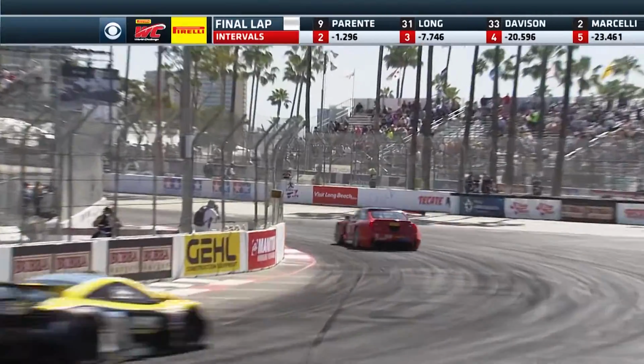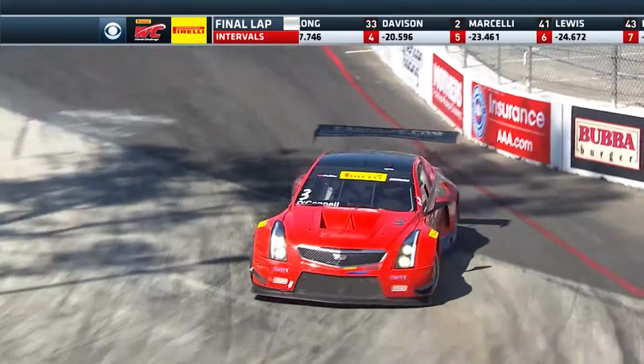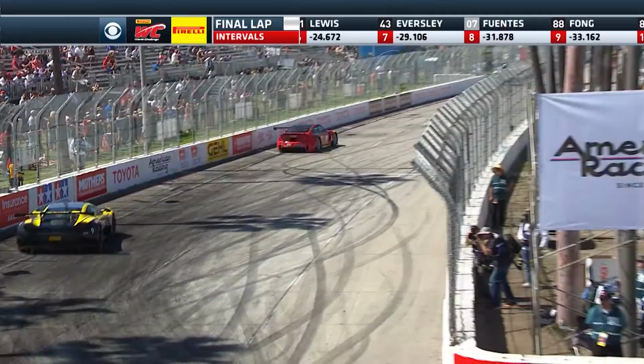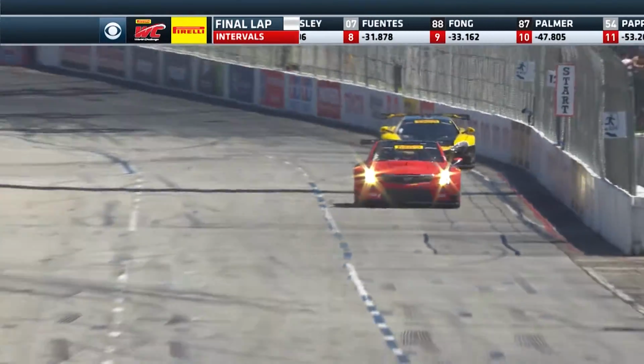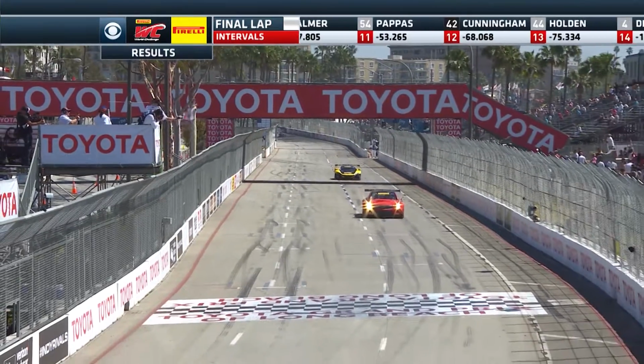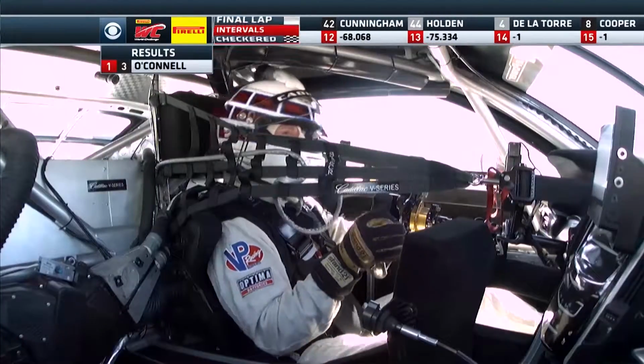Johnny O heading to the hairpin. He'll be coming around the final corner and heading to the checkered flag. Yeah, not a better feeling than leaving the last corner, leading a race to the checkered flag. I'm sure he's a happy camper right now. Parent, who was so overjoyed to take the pole here, will have to settle for second. O'Connell is your winner. Parent in second.